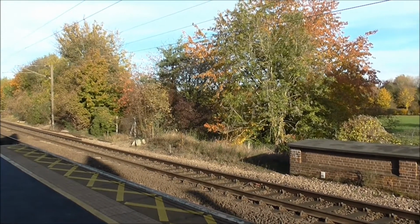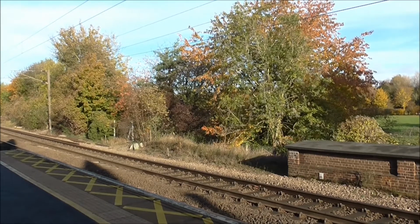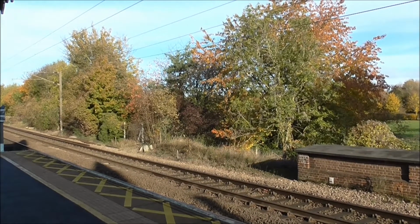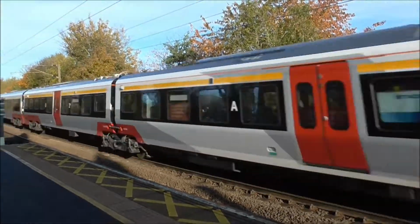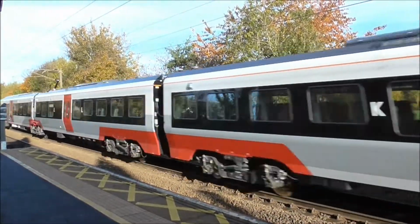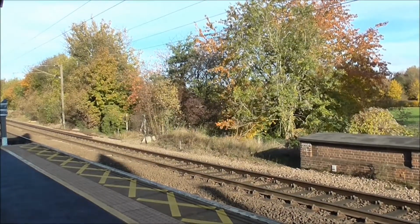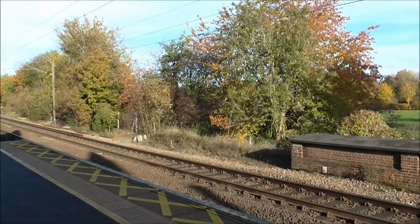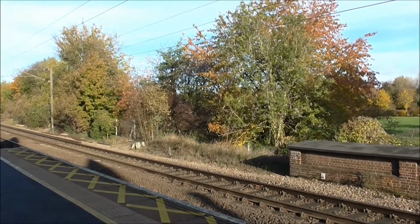Right, we've got a Class 745 Intercity FLIRT unit about to race past. Here it comes. Wow, that was 745003 absolutely flying along, working a test run to London Liverpool Street.